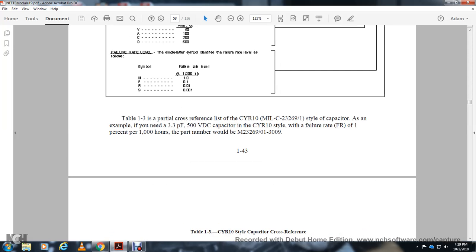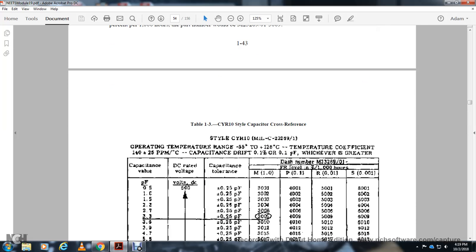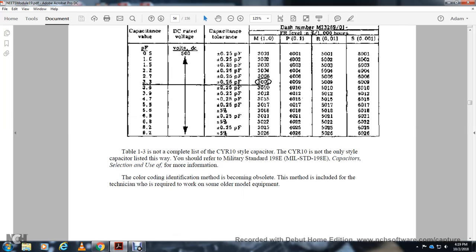For table 1-3, the partial cross reference shows the CIR 10 style of capacitor, 3.3 picofarad at 500 volts DC, the CYR 110 capacitor, with a failure rate of 1 percent per 1,000 hours, and the part number M232619. Table 1-3 is not capable of listing the CYR 10 of the capacitor table.